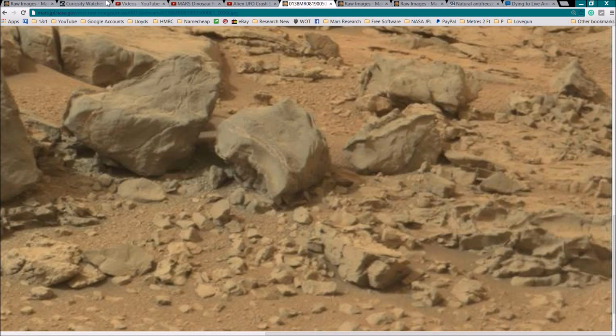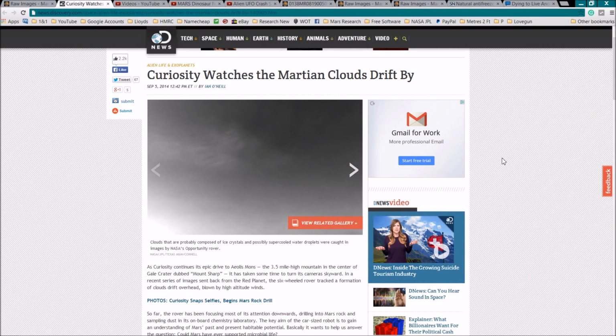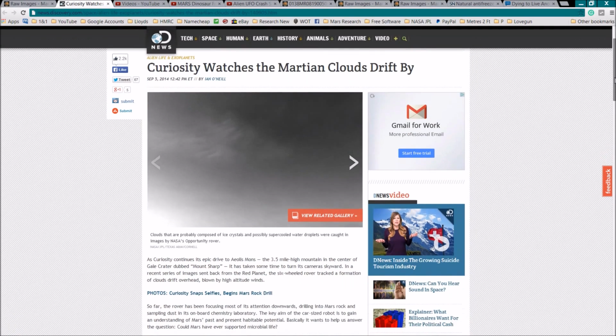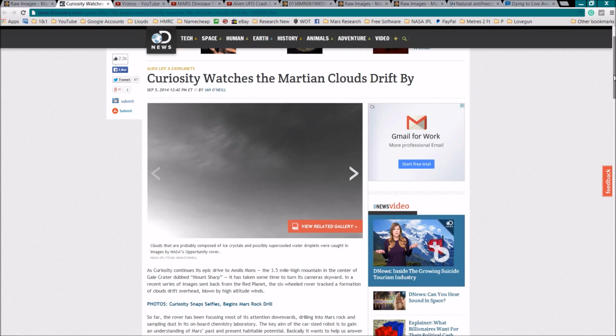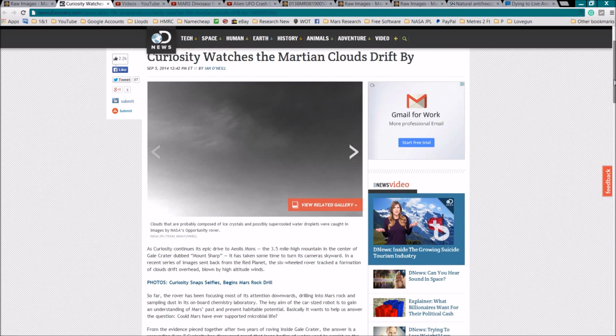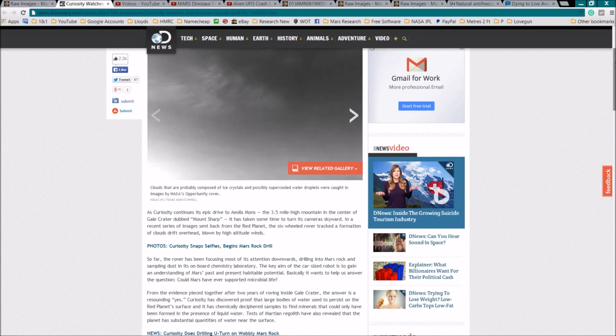A quick few things in the news as well, that I was looking at earlier. This is the big story at the moment: Curiosity watches the Martian clouds drift by. Oh, what a surprise, there's clouds on Mars. Ooh, yeah, well, okay. Like I wasn't saying that years ago on my website, you know. Of course there are clouds on Mars. They're a long way up, they're pretty thin, but there are clouds on Mars.